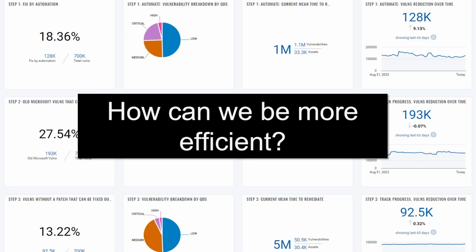fixes. And when we look at a lot of data that we collect, of course, everything anonymously, we can see there is a big problem in the market. There's a big problem from the time a vulnerability is released until it is remediated or mitigated. And how can we be more efficient? How can those teams talk together?